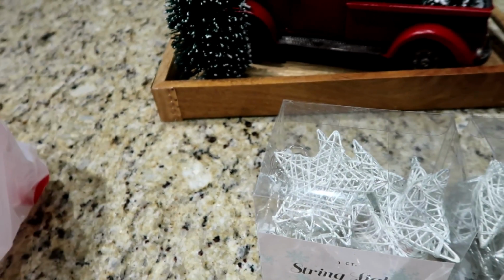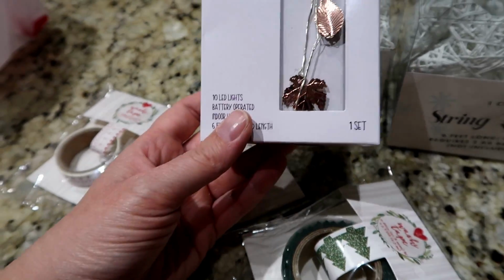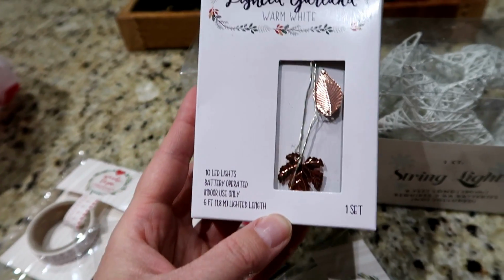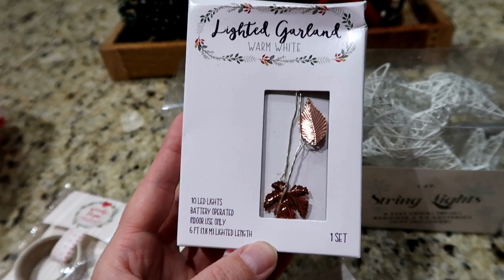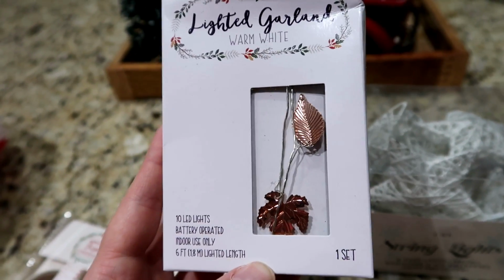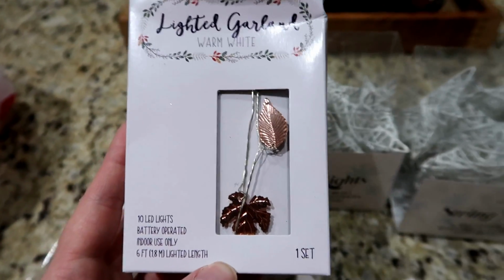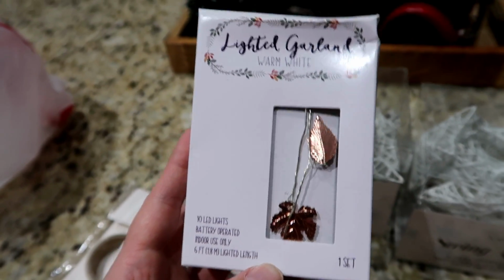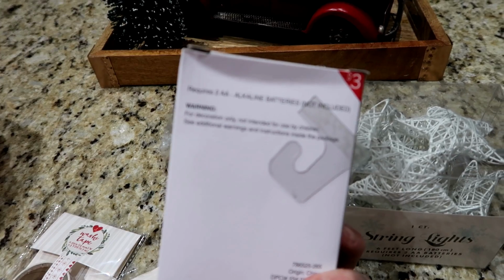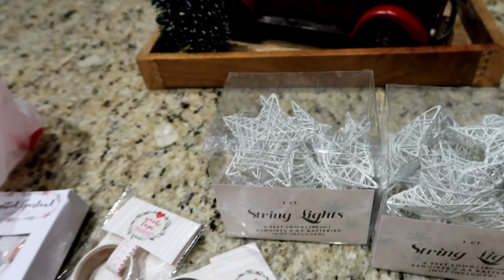And the last thing that I got was these really pretty little coppery colored lighted garlands. I thought this was really pretty to put up as well. You could do this in a clear jar, just to give some warmth to your living room or your office. You could just hang them. The possibilities are endless. I got that in the dollar spot, and it was only $3. So yeah. And that's it. That's all I got.